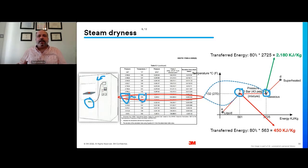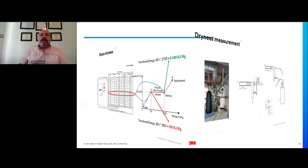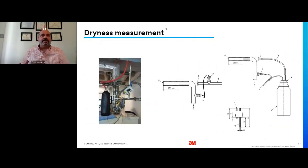If it is at point B, I'm going to have less energy being delivered to the sterilization, and if it is at point C, I would have the correct amount of energy transferred to the sterilization cycle. And so today, the equipment cannot measure the steam dryness. We can measure it; the EN285 shows how to measure it. Here's another measurement that I performed, another kit that I put together based on EN285 to measure that.